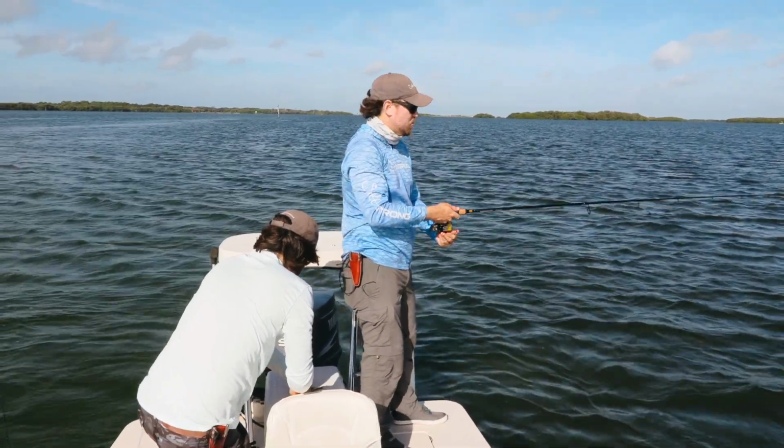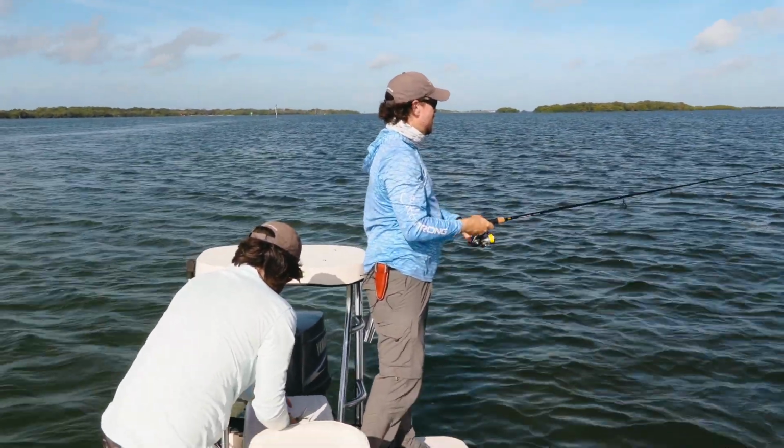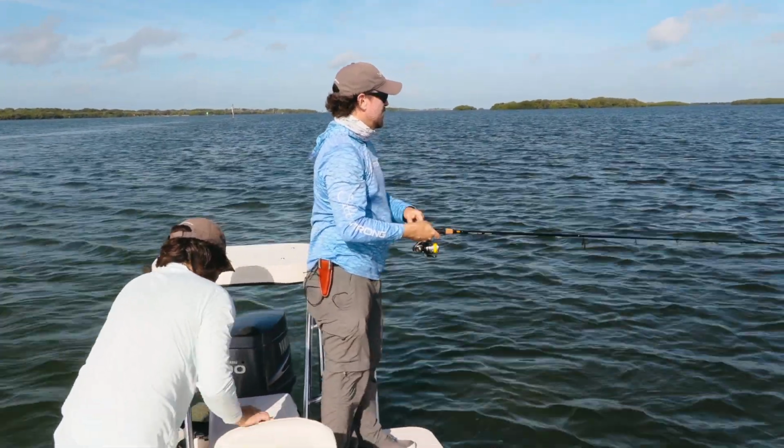Or would you get longer, shorter? Yeah, I mean, if I'm not seeing anything, I'll stay longer if I'm at least seeing some fish. But yeah, if I'm not seeing nor catching anything, I don't give it 10 minutes.